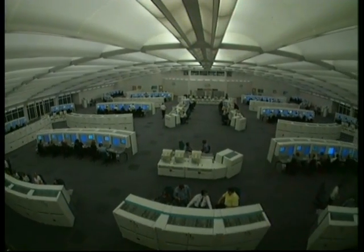Descend now to flight level 270, 10 miles before the number. Descending flight level 270 to be level.